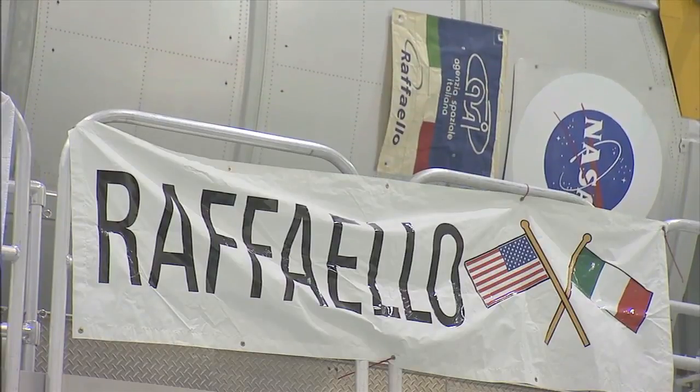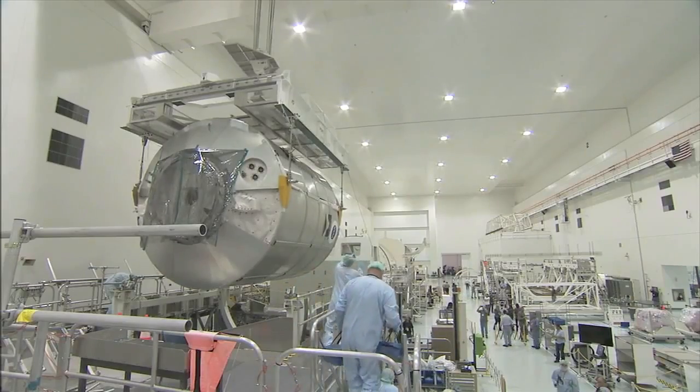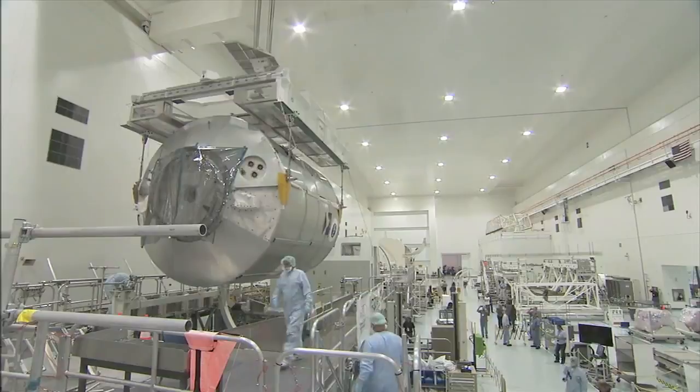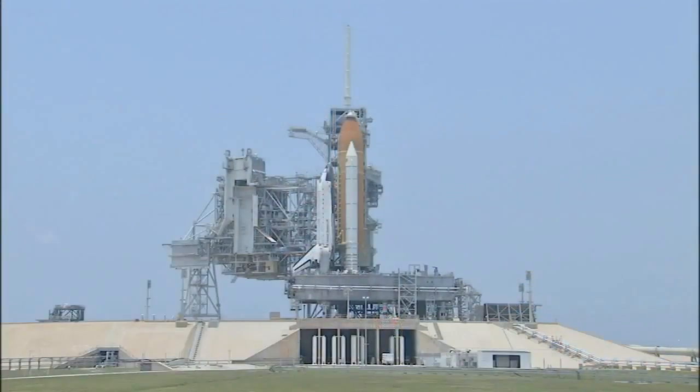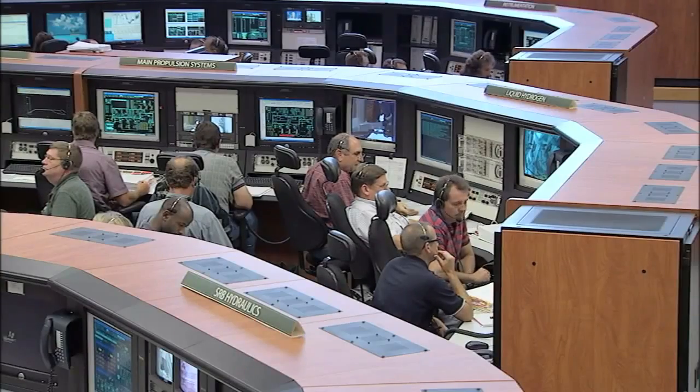Atlantis will carry the Raffaello multi-purpose logistics module with about 17,000 pounds of supplies and spare parts to the ISS. Largely, it's a cargo mission. It's an effort to posture the space station for about a year, put it in a good position until we can get our commercial cargo resupply system up and running. Atlantis sits at the ready on Launch Pad 39A after its external tank passed a pre-launch liquid propellant test.